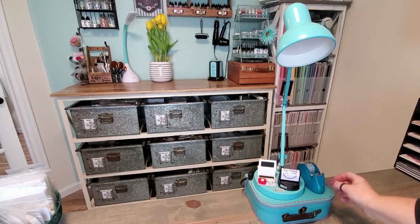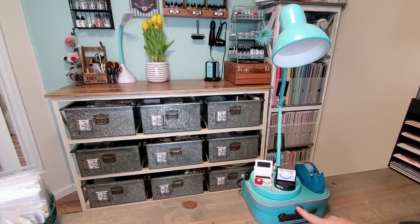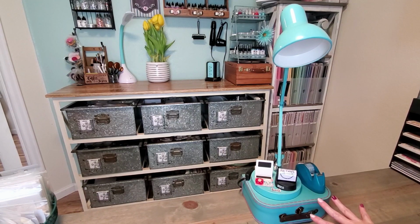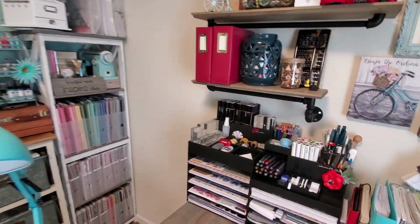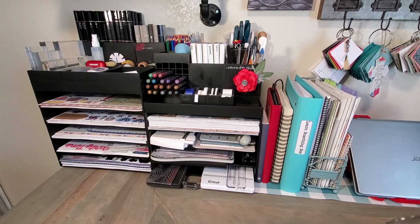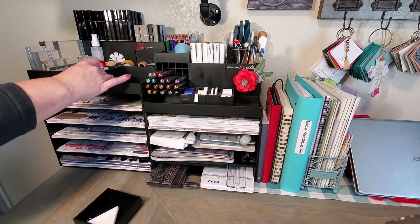I have my tape that I use a lot of. In this little suitcase, I have little odds and ends that are left over from projects. And then, like I said earlier, I have my Workspace Wonder over off to the right. So I do have a video explaining my Workspace Wonder a little bit more, but I'm going to go ahead and go into it once again in this video.